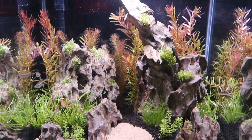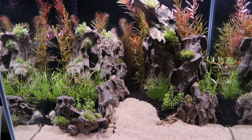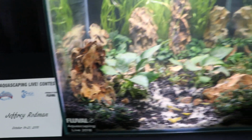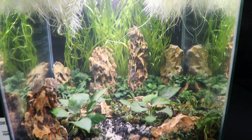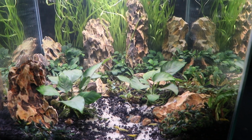The lighter rock, that was something a few people did, where they decided to go with more of a brown tone instead of the more dragonstone look. So that was interesting. Then we come over here, and again we've got that brown rock and nice use of jungle val. I like the plants that are hanging down.